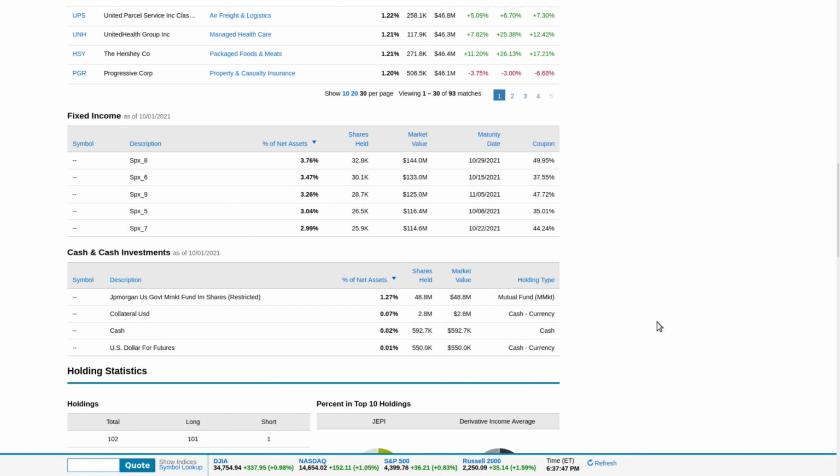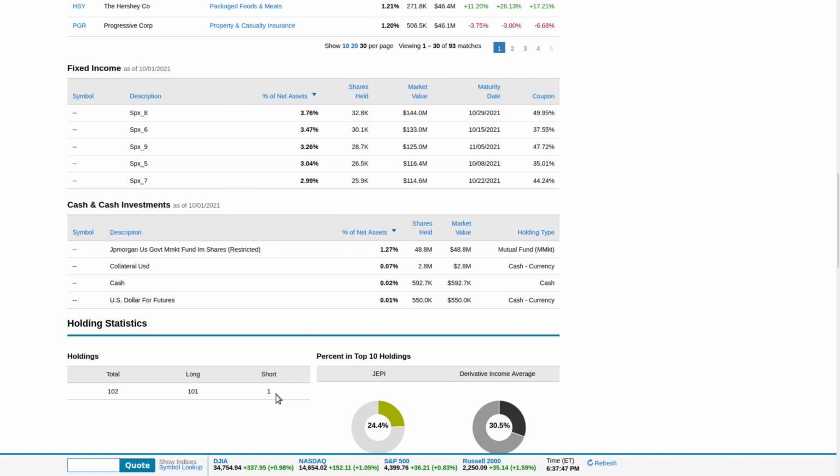And in the other document I looked at, it looked like they were short or hedged on the futures. I don't think that they're hedged right now. It does say short one, but I don't know what the actual one is short. If it says short there, most likely they're short something, which means they're hedged in some way on something. It could be the futures that they're actually hedged on.